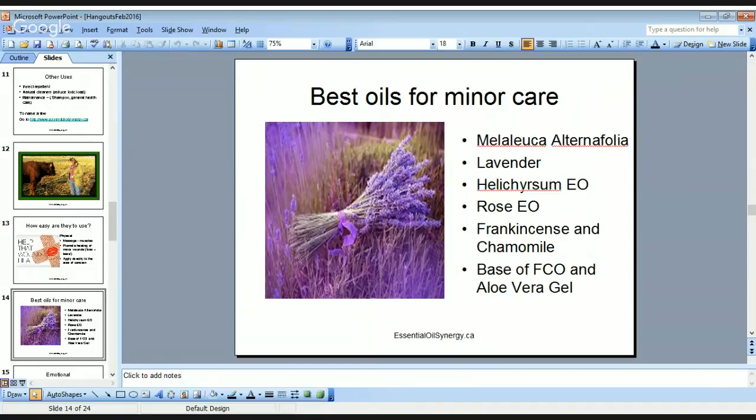So here are some of my favorite oils for minor first aid care. Melaleuca is good to keep your skin clean and free of bacteria. It's a great way to promote healthy skin and growth. Lavender is excellent to help promote a calming and uplifting effect. It's such a fresh and pleasant smell.